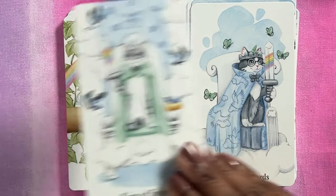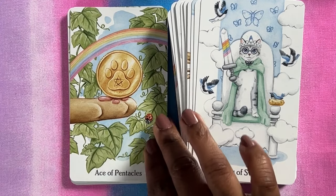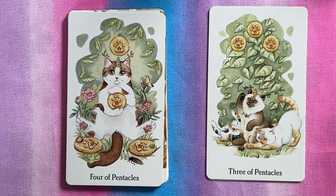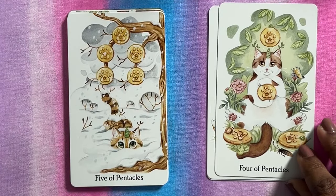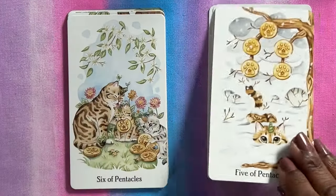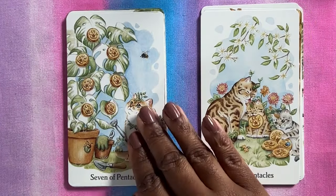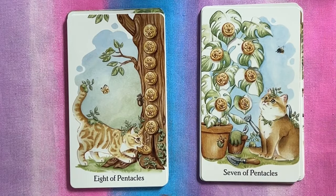All right. On to the final suit. We have our pentacles. There's the Ace of Pentacles. The 2. There's the Four of Pentacles. The Five of Pentacles. He's having a hard time trudging through the snow. 6. Cute. And 7. I love the plants that they used here. They look almost tropical. The Eight of Pentacles.